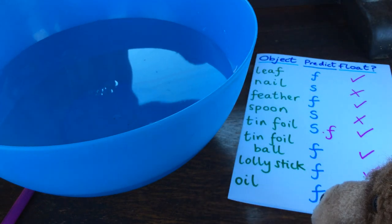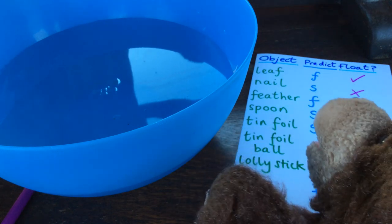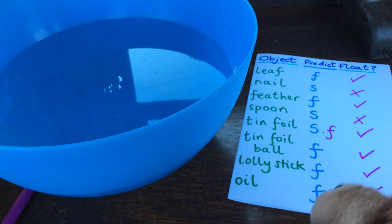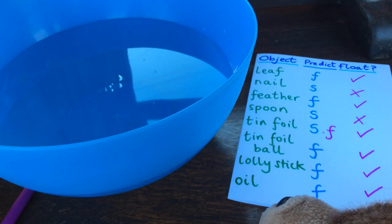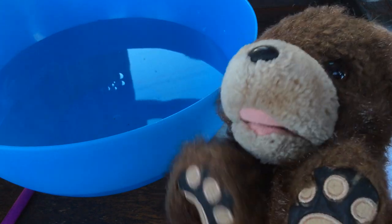So you write down your prediction, and then you write down either yes, it floats, or cross if it doesn't float. Okay, so we actually nearly got all of them right. We just were wrong about the tinfoil. So, there we go. Fantastic.